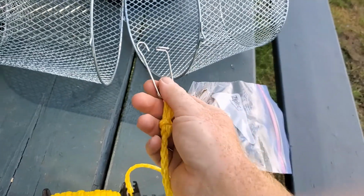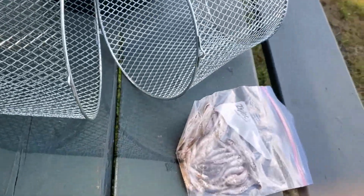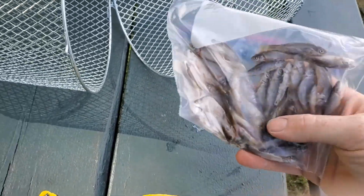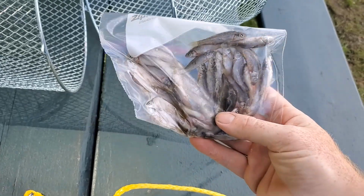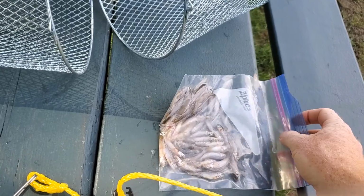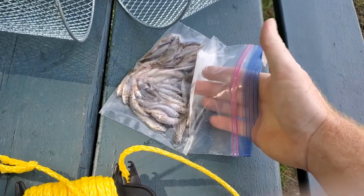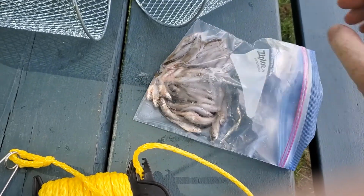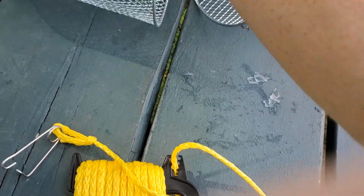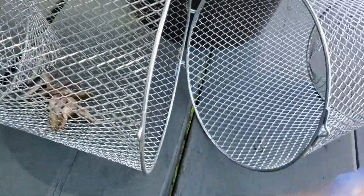Alright, so we got our trap, we've got our rope, and I tied it onto the clip here, and this clip closes the trap. So, then we need some bait. I've got some old fathead minnows that I just got last time I was out fishing. Feed these to my turtle too, and use them for scenting and all sorts of fun things. But basically you just want to dump in some bait here.